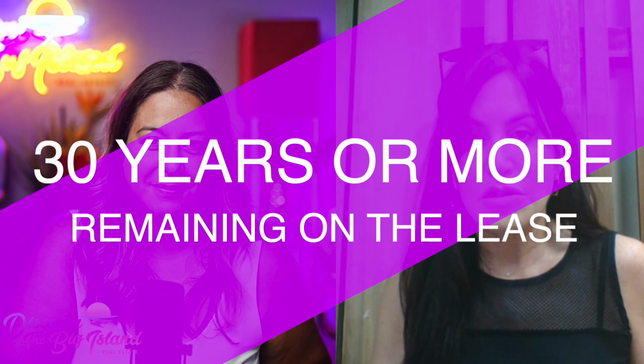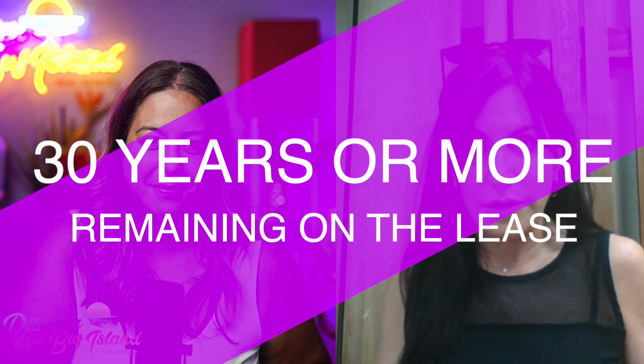So you can't go out and buy a boat. One thing I like to point out, or two things actually, with like kind is leasehold property. We have pockets of leasehold in Hawaii. Leasehold property has to have 30 years or more remaining on the lease to qualify.